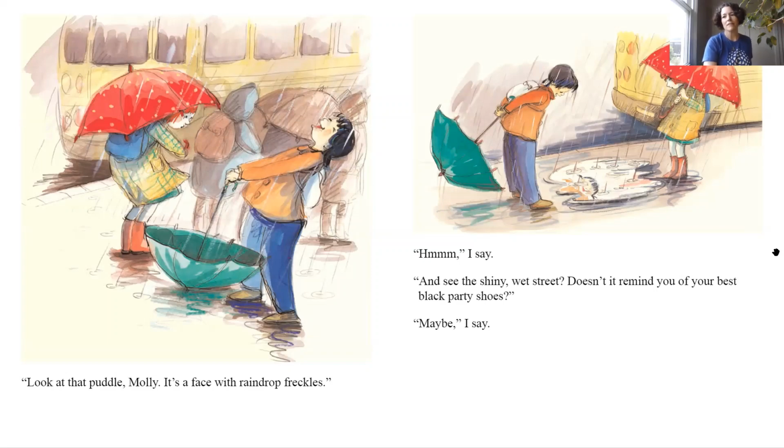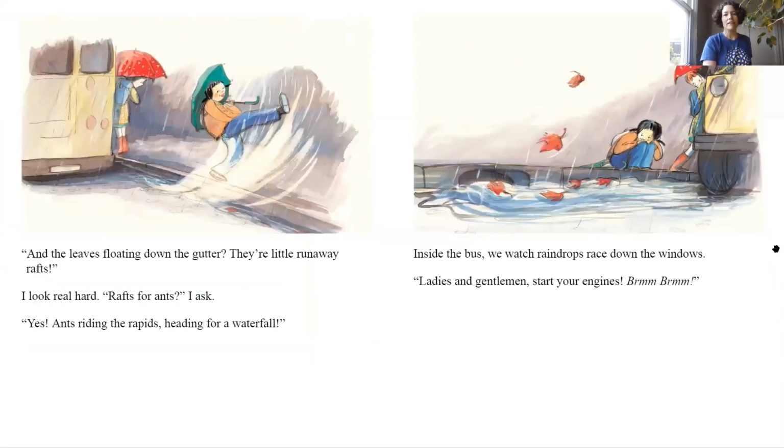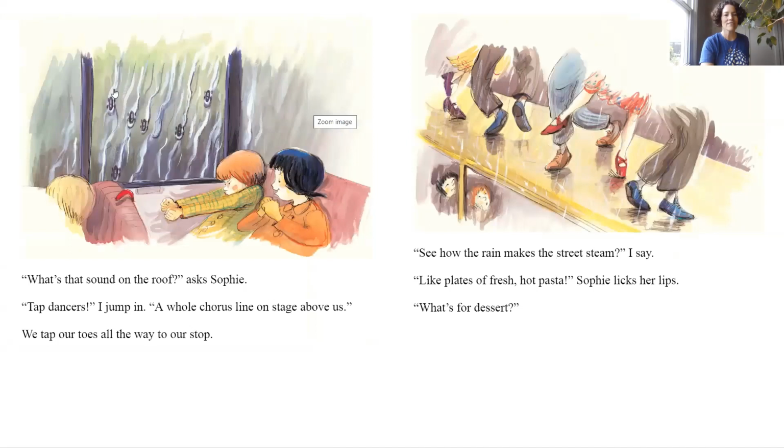Maybe, I say. And the leaves floating down the gutter, they're little runaway rafts. I look real hard. Rafts for ants? I ask. You see these leaves here floating in the gutter? Yes, ants riding the rapids, heading for a waterfall. Inside the bus, we watch raindrops race down the windows. Ladies and gentlemen, start your engines. Broom, broom. See the rain racing down the window? They're imagining it looks like little cars.